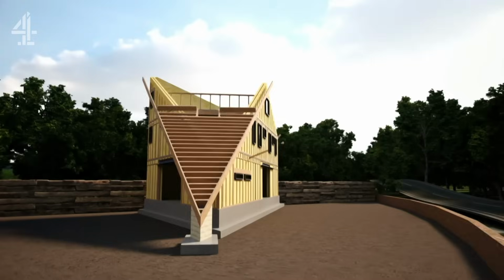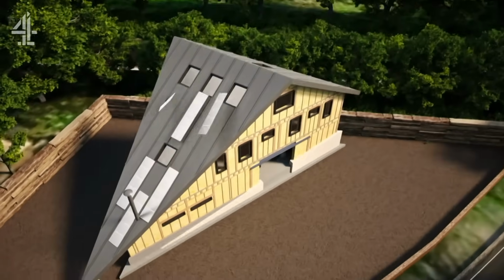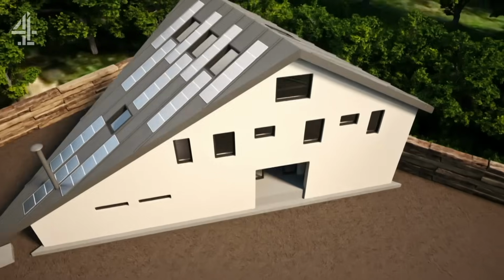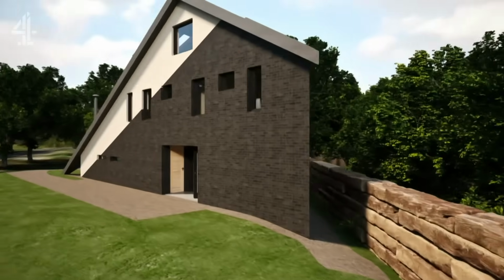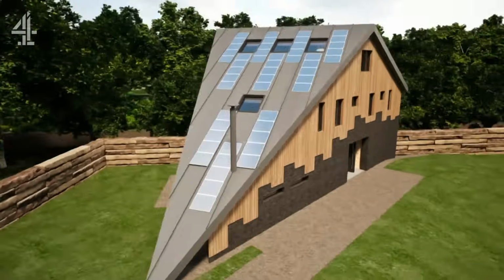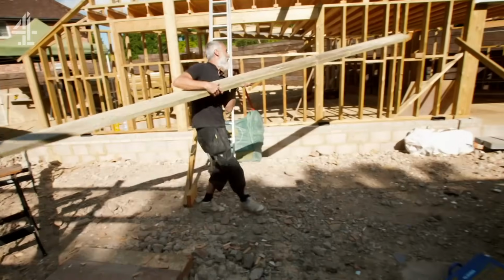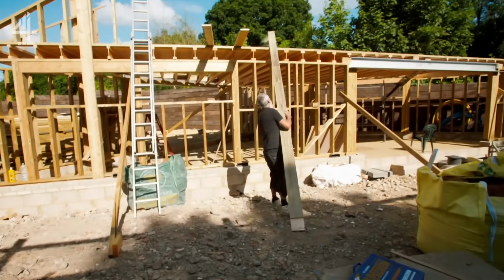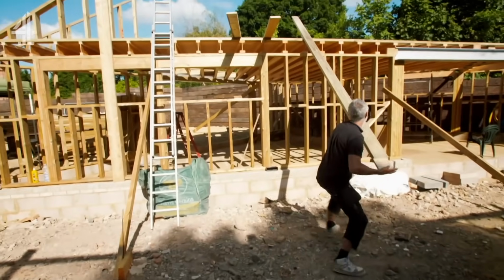An eye-catching sculptural sloping roof at the front will be clad in zinc and then covered in cutting-edge, low-profile solar panels. The building will be clad in white render, black engineering bricks and Olaf's favourite, wood. Fritha and Olaf want to finish this unlikely house in just 12 months. So Olaf and a trusted colleague don't waste any time in getting started.